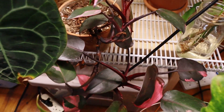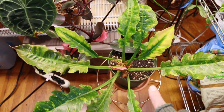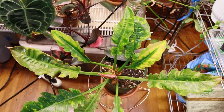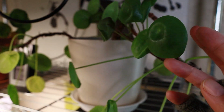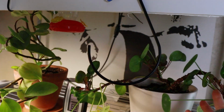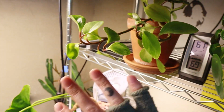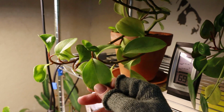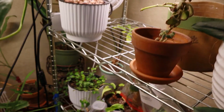I have a philodendron pink princess and a ring of fire right here, which mostly looks like a jungle boogie, but it is actually allegedly a ring of fire. The Syndapsis over here, Pilea peperomioides, which has all kinds of action going on in there. This is a peperomia that got knocked over by the cats, so that is in recovery mode because it took me a while to repot it.